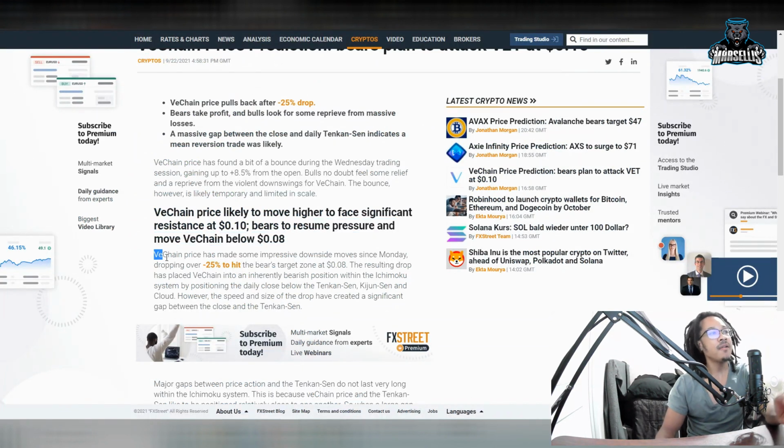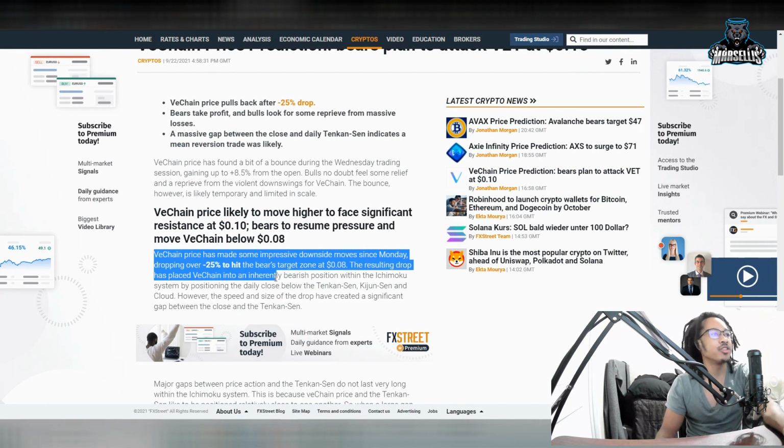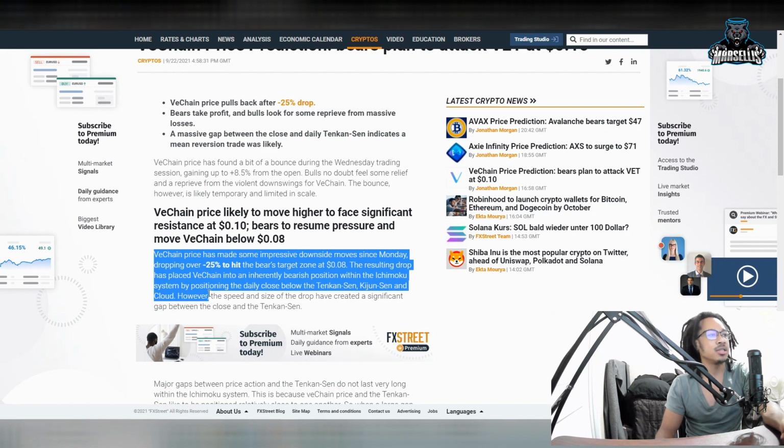But anyways, VeChain price has made some impressive downside moves since Monday, dropping over 25% to hit the bear's target zone of 8 cents. The resulting drop has placed VeChain into an inherently bearish position with the Ichimoku system by positioning the daily close below the Tenkan Sen and the Kijun Sen in a cloud.